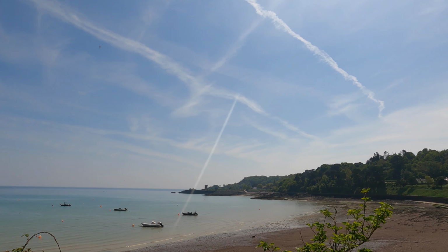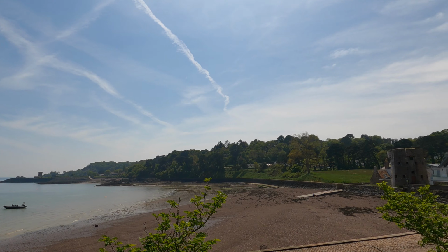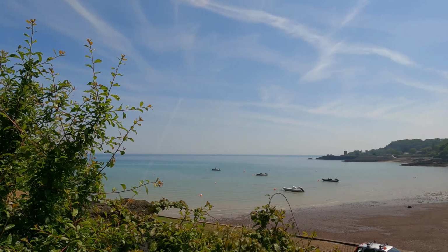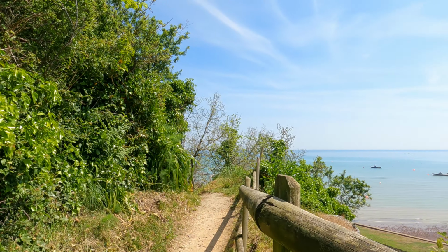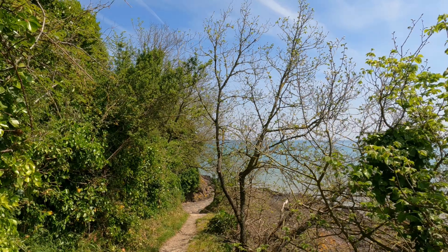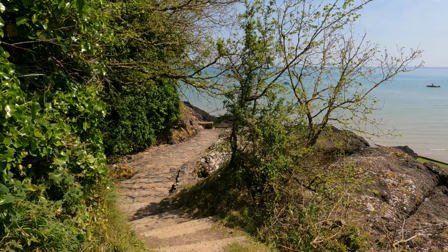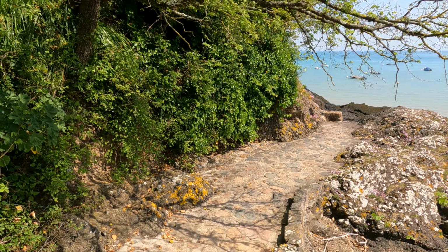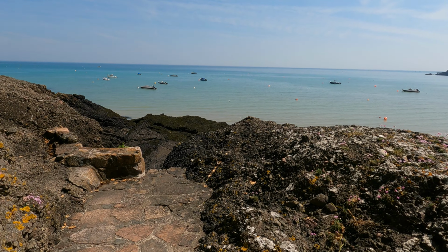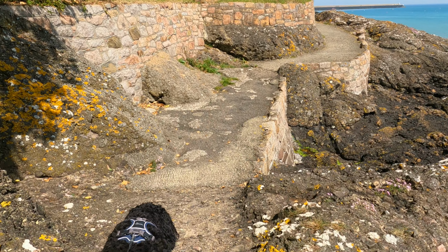There you go. That's where we've come from. We just walked along the top of that very steep wall, and it looks like it's a long way away, but we've done it very rapidly. This is a beautiful path. Well done, Paddy.